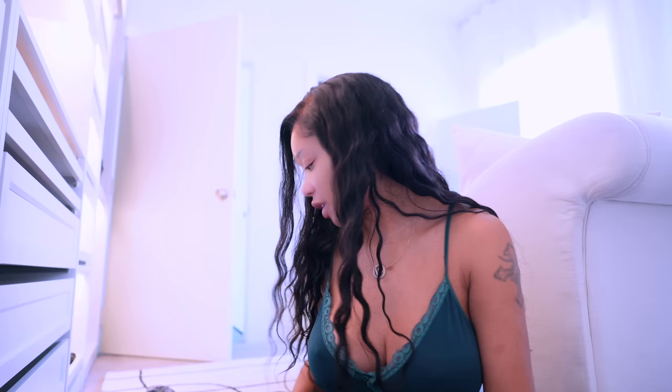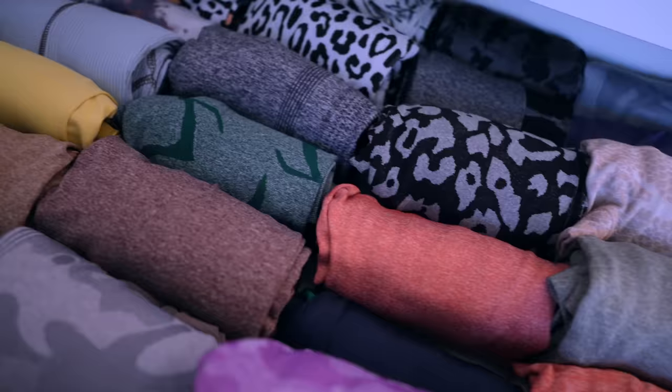But I really don't shop like that unless I know it's an event coming up. That's when I'll start shopping, and I'll buy a whole bunch of outfits just so I can have options on things to wear. See, rolled up just looks so much better.